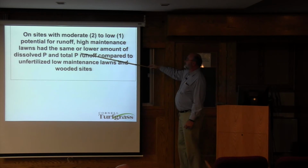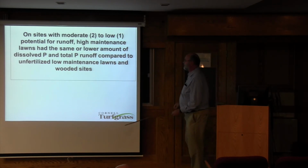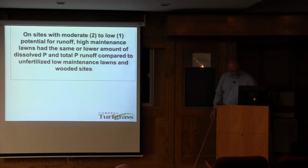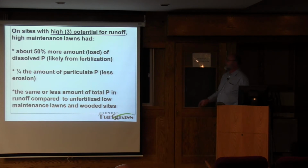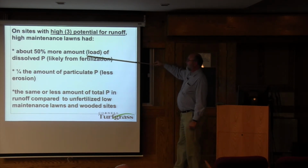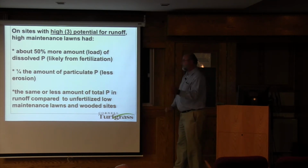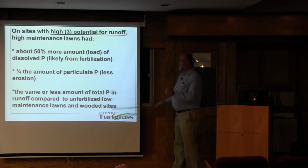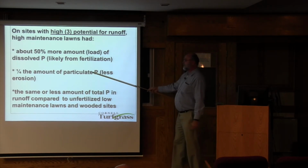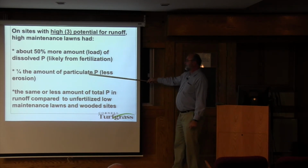High maintenance lawns had the same or lower amount of dissolved phosphorus, total phosphorus runoff compared to the unfertilized turf areas or the wooded sites. But the issue was, however, when you get in these high potential for runoff sites. We did see with the high maintenance lawn there was an increase in the loading rate of dissolved phosphorus, likely from fertilizing. But there was a quarter of the amount of the particulate phosphorus loss, because we also measured in the sediment that came off of those plots. So there was a reduction in that.